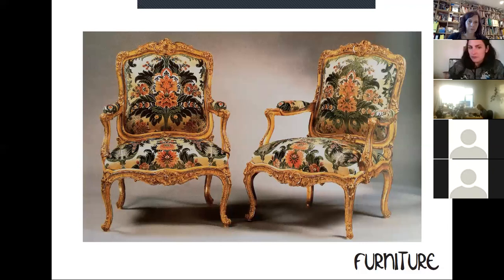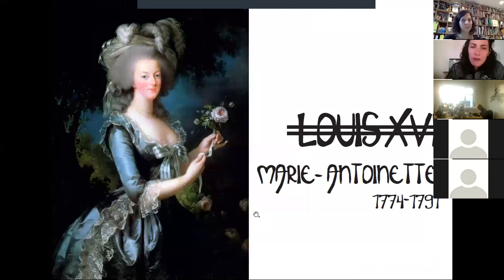Okay, so I forgot once more to talk about a style called transition style, which lasted 25 years. It was during the Louis XV period, from 1755 to 1770. But to sum up, it looked like the Louis XV style, but with the ornament being the same, but in a symmetrical way.